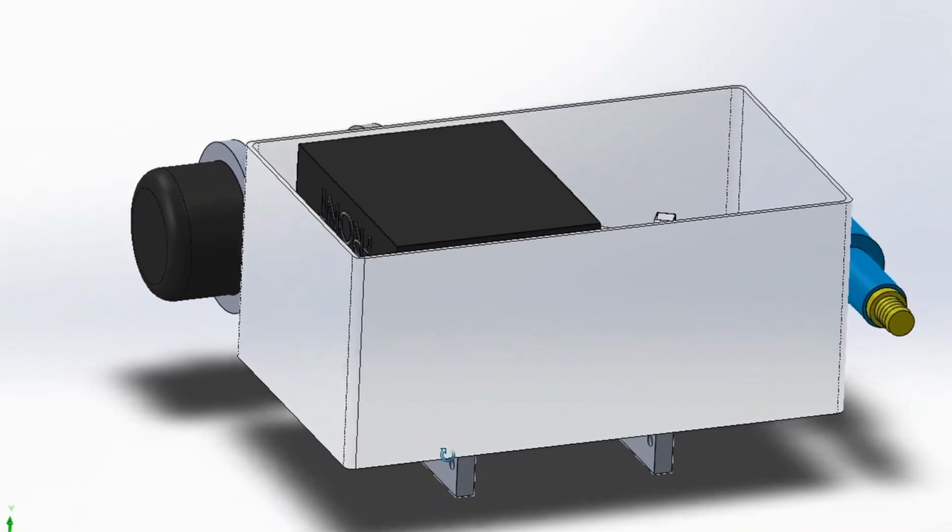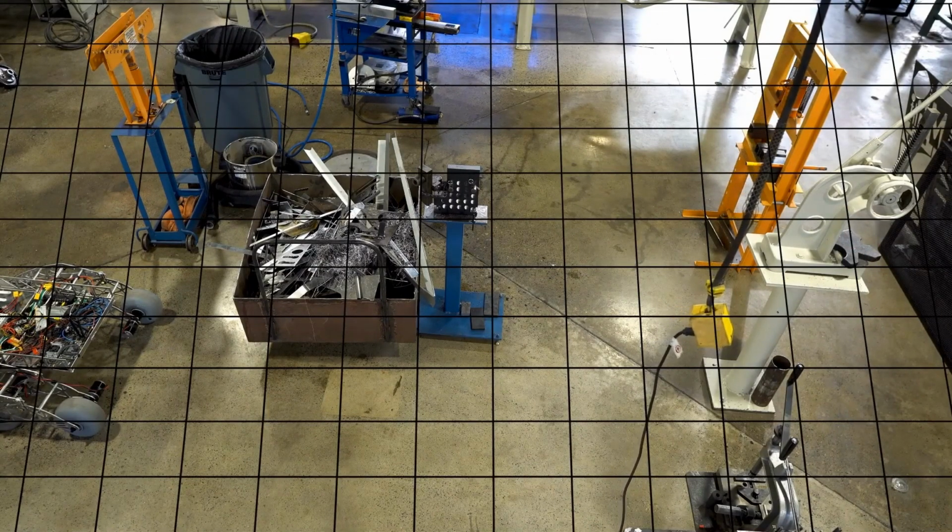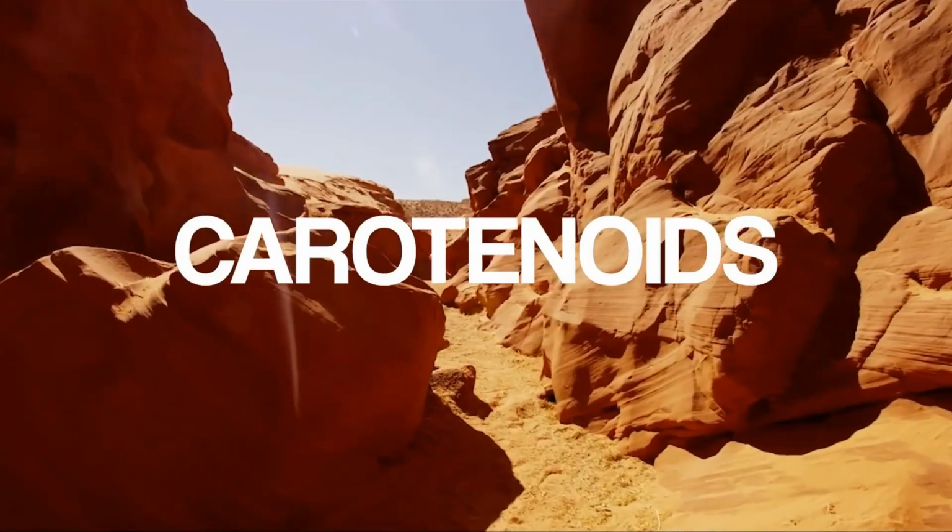The Raman Spectrometer uses a laser to illuminate the analyte samples. Collected spectra will be compared to a spectra database to determine the presence of biomarkers. The main biomarkers we will be searching for are carotenoids.